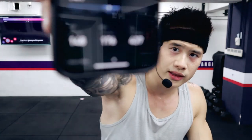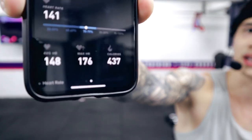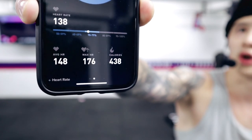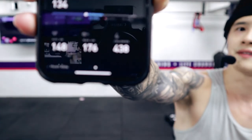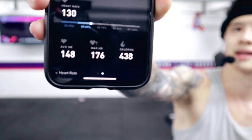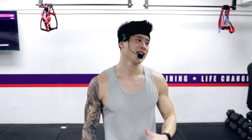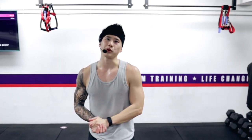But check out that heart rate and, oh, can you guys see? The average heart rate was 176 and we burned nearly 450 calories. 438 to be exact. Based off of the Whoop wristband. 400 calories for just staying in one spot. I'm pretty happy with that.